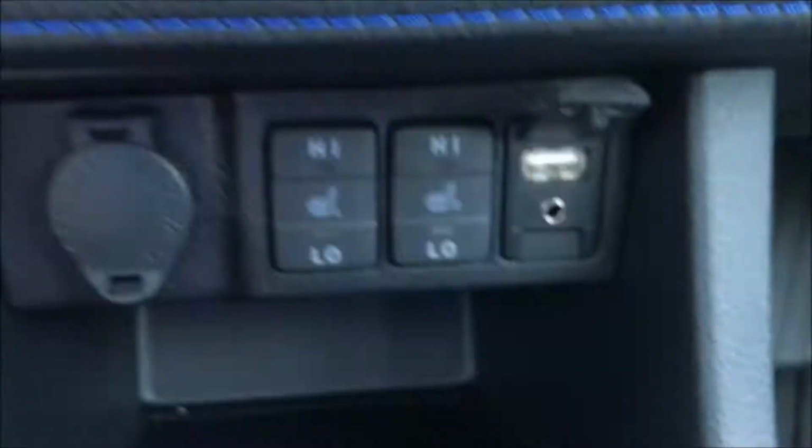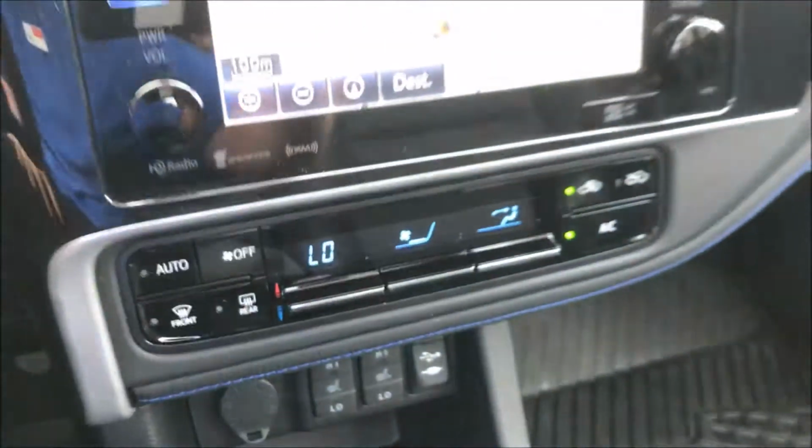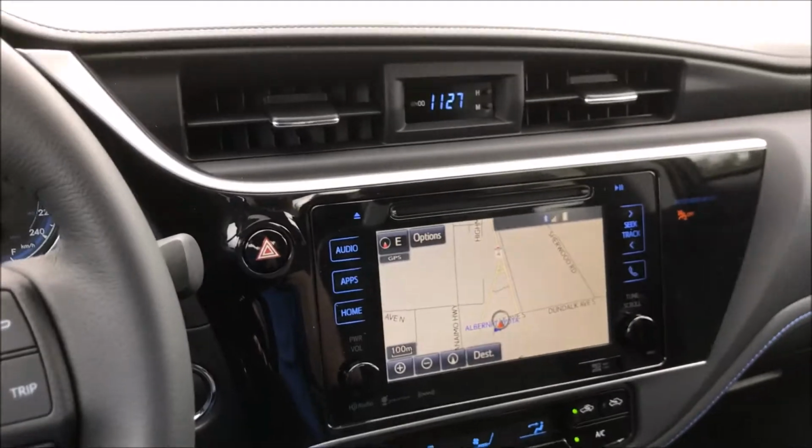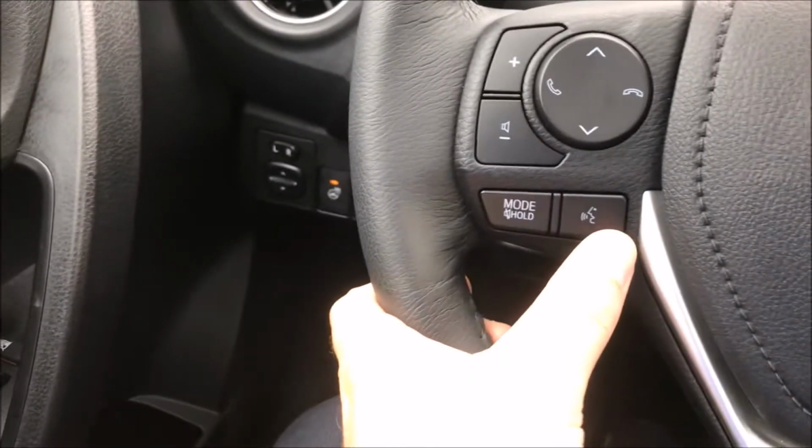It still has a CD player, you can see there, plus your USB and auxiliary input here, so you can listen to all those portable music players. Plus, my phone is connected to the Bluetooth. I can stream music wirelessly through the stereo. Now, using the voice command system, I can tell the vehicle where I need to go.